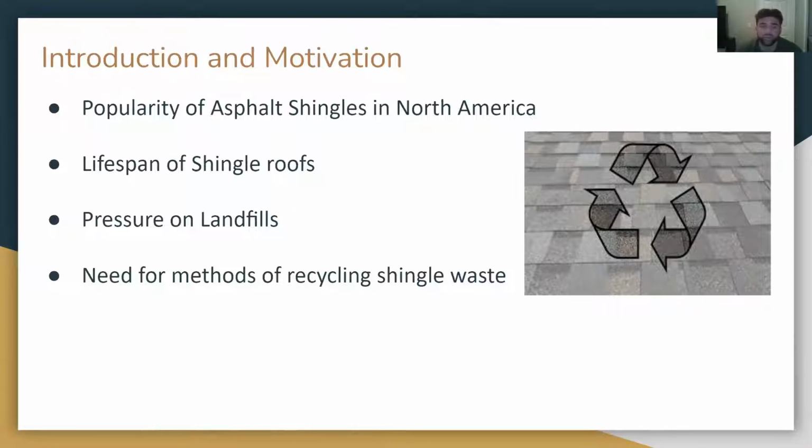The goal here at West Canada Engineering was simple: find an economically feasible and financially prosperous method to effectively recycle these shingles into usable products. The need for feasible recycling methods is at an all-time high, since asphalt shingles will only continue to take up space in our landfills.